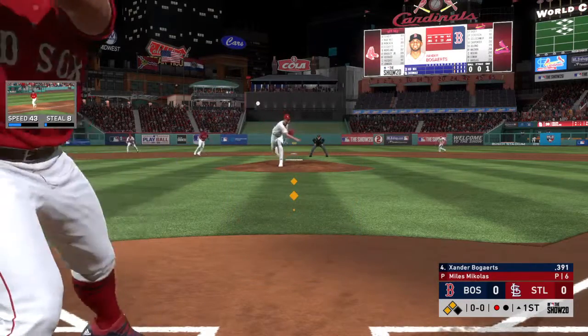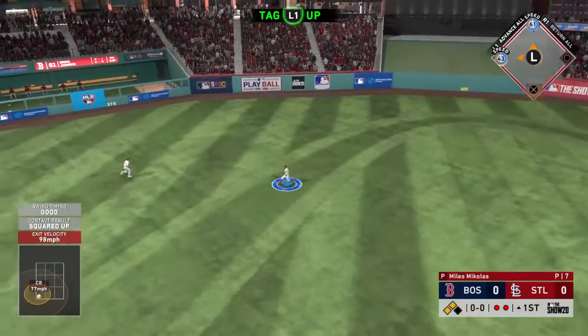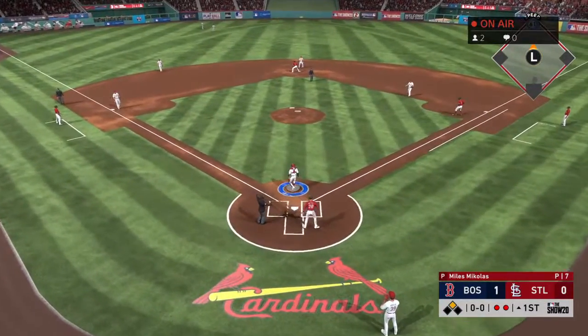And that brings in Xander Bogaerts. Line hard to center field. Catch made in center. Here comes the runner from third. And not in time as the run scores.